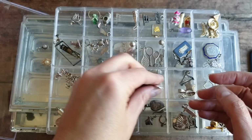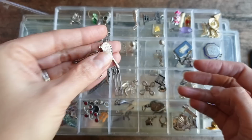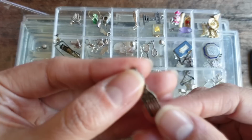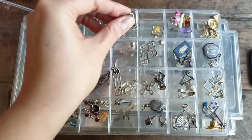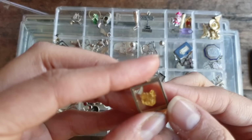For anybody who plays tennis, there's quite a few sterling tennis rackets. And this one's lovely. Marked sterling. It's like a comb with a head on it. This isn't sterling. Looks like the blocks where they used to have their head and arms through. Got a pendant here with a piece of gold leaf in it.